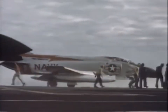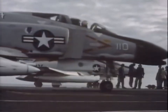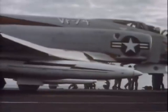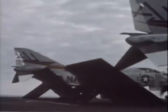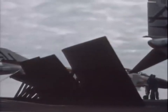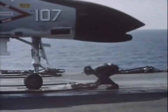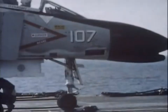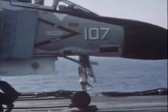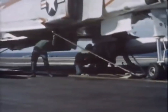As the first two depart on their combat air patrol, another pair of Phantoms taxis up for launch. As each reaches the launch spot, deflectors are raised to divert the exhaust gases away from the flight deck. Meanwhile, the shuttle is returned, and the next Phantom designated for that catapult taxis its nose wheel unit over the shuttle and lines itself up with the catapult as the deck crew bring up the bridle.